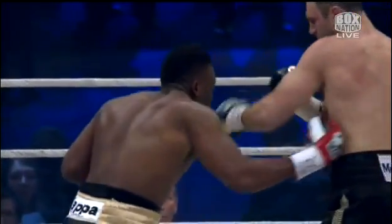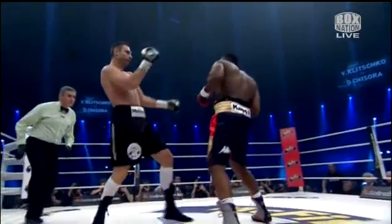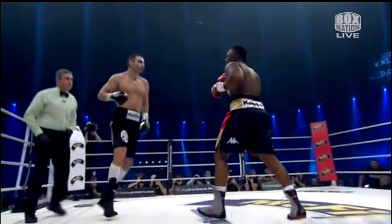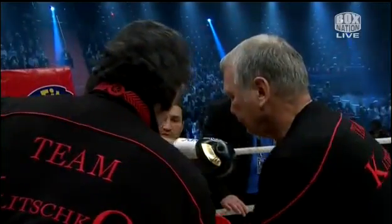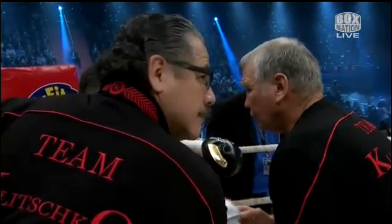He's going forward, he's looking for big shots. He landed some good body shots, he took some good body shots as well, and he's certainly not standing off and not being a slouch. Klitschko doing enough to take that opening round on your card? He did, I think he landed the cleaner shots and more often.